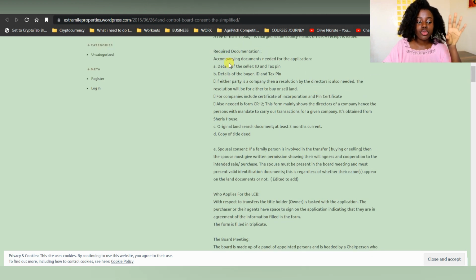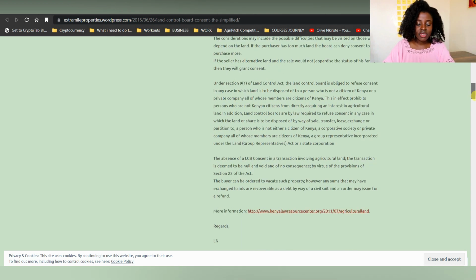When you're going to your land control board meeting, there are documents that you need to carry. The absence of an LCB consent in a transaction involving agricultural land is deemed to be null and void and of no consequence by virtue of the provision. So basically, guys, if it's agricultural land, please seek a land control board consent. That's what I've learned.